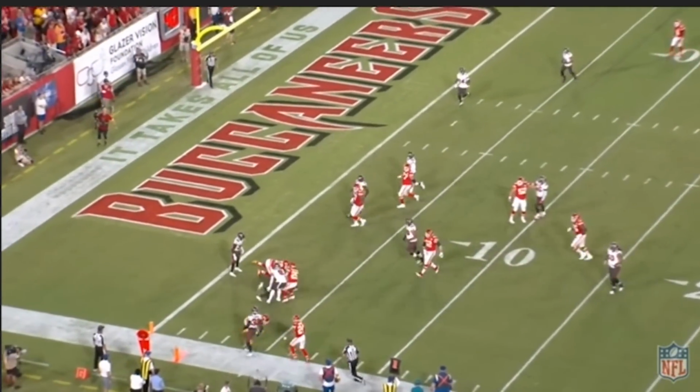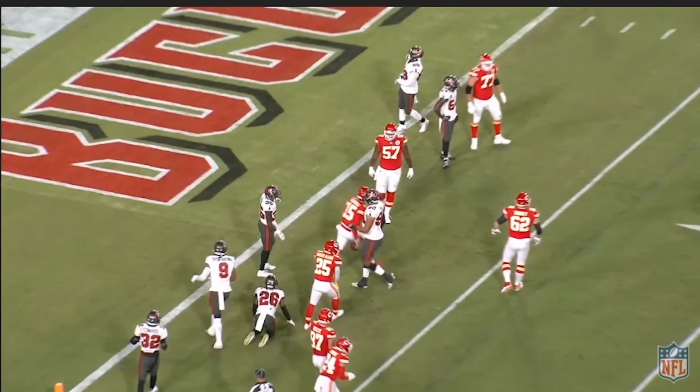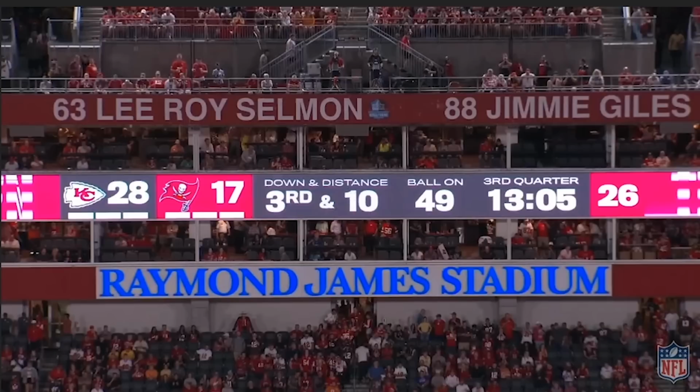How many times have you seen them run a speed option? Probably not one other time this year. Like how they do here in an 11-point game, 3rd and 10. If they have to punt the ball right now, Tampa Bay has the opportunity to either go score with a field goal or a touchdown and make it a 1-possession game.